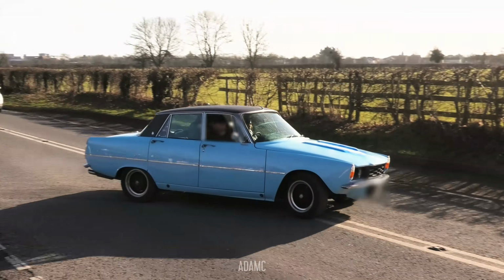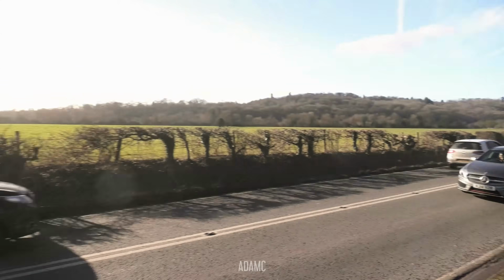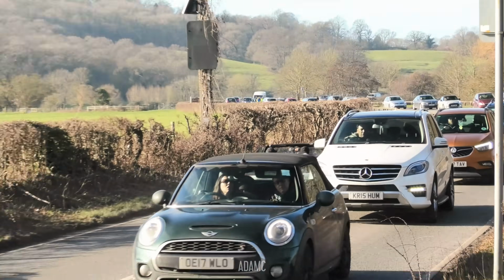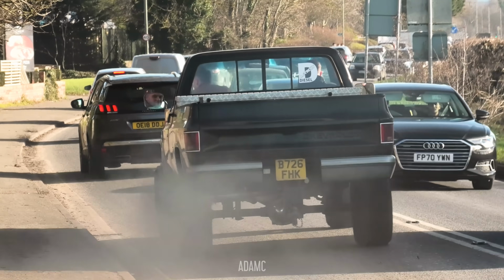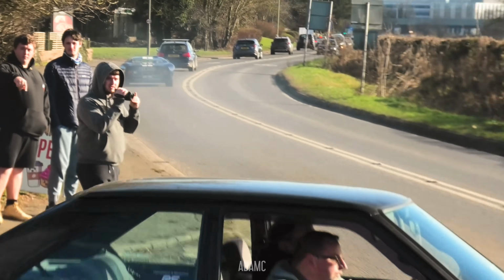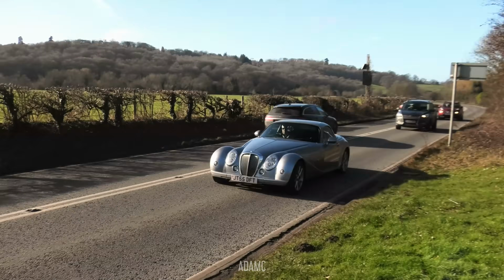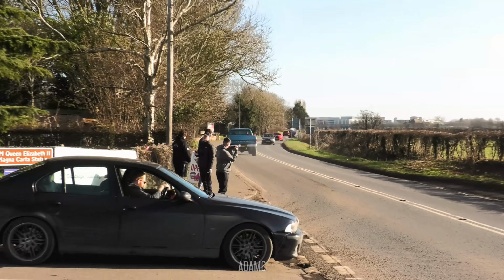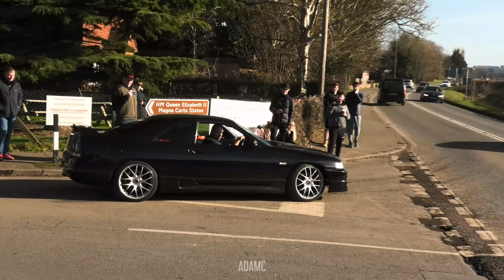We've got the Rover 3500s. And a horny person in a Ford. It was the passenger, it was the husband blowing the horn. GT40, give us some sounds. Is that a Mitsuoka? What? Wow! Oh, Escort. Sounding R33s in the country.